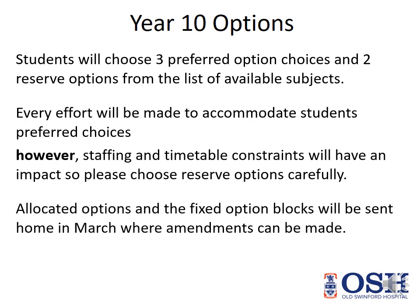And the allocated options, once the 23rd of February date has passed, then I start to move the option blocks around to see how many students can fit into their first 3 preferred options and how many may have to have a reserve option. Because after the 23rd, if you send in your options after the 23rd, I won't be able to factor in your son's choice into how I might formulate the option blocks.